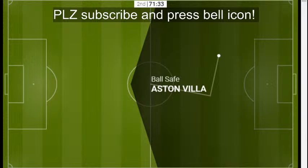Villa have made a double change. Samatta, and who was the other player who came on? Was it Jota? I didn't see, John, to be quite honest with you. It was. And Davis and El Ghazi have made way.